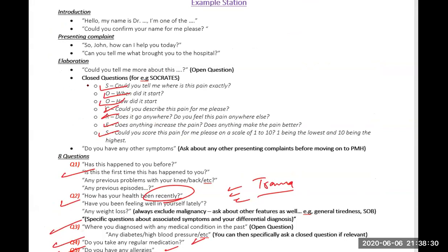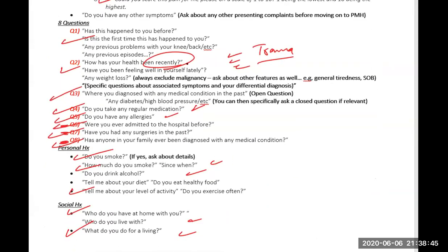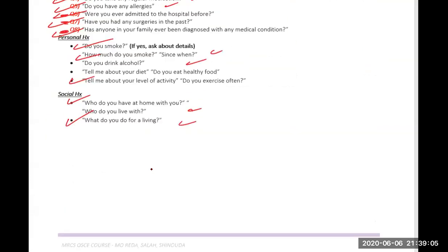You've gone through SOCRATES. You've asked about the character, where the pain is, when did it start, what helps, what increases the pain, what makes it better. And you asked about the score. You started with the score, but that doesn't matter. You asked about previous problems, you asked about recent health, you excluded cancer, you asked about trauma, and you excluded all your differential diagnoses, you asked about infection, TB, and so on. Were you diagnosed with any medical conditions? You've asked about that, you've asked about previous surgery. I don't think you forgot anything.